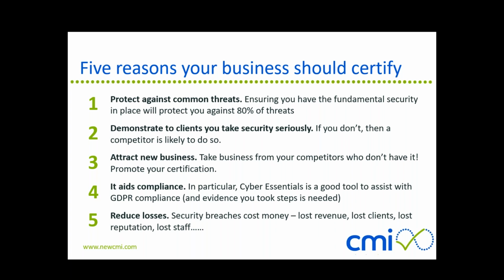Now, protecting against those common threats. I covered earlier the five pillars that Cyber Essentials is built on. I reference that to be the fundamental security that you need to put in place. Now, if we just apply the 80-20 rule, the general benefit being that if you have achieved Cyber Essentials, you have those fundamental basics in place, which will mean that, applying 80-20, you're protecting yourself against 80% of threats.